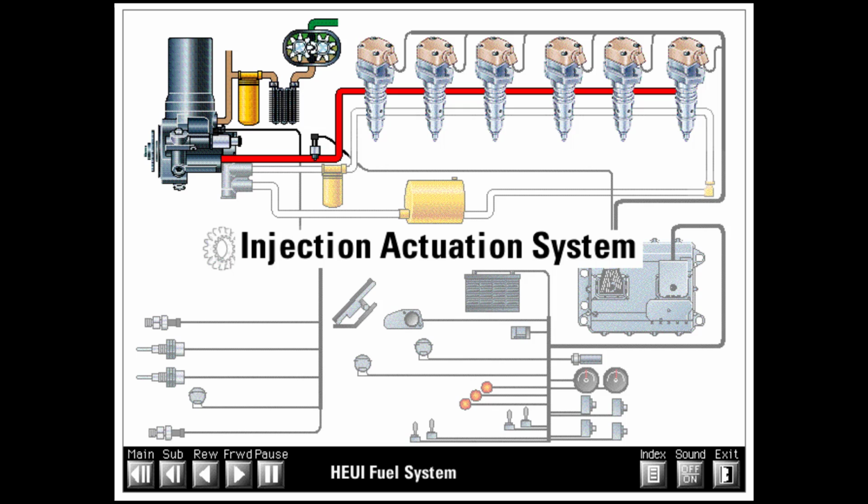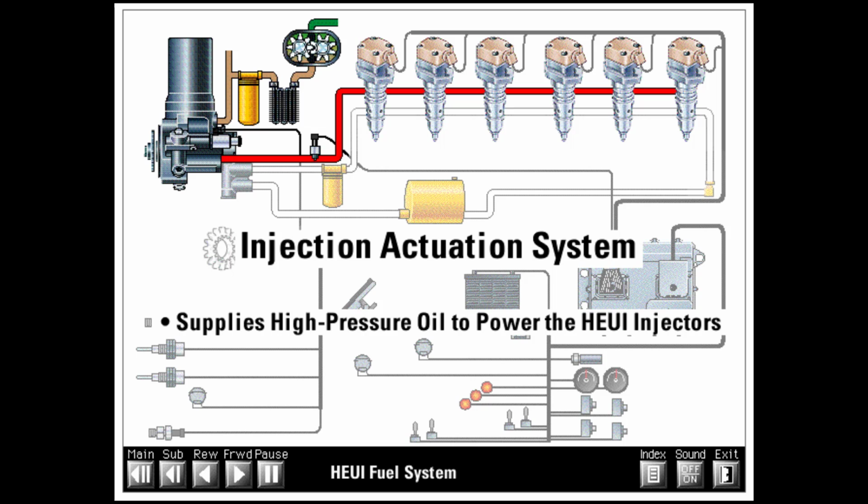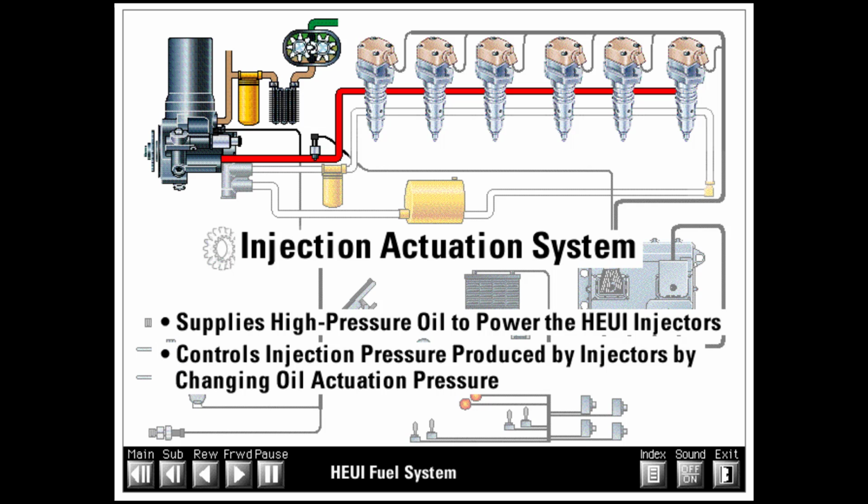The injection actuation system takes lube oil from the main oil gallery and pressurizes it to power the HEUI injectors. This system takes the place of the gear train, camshaft, and rocker arms used to power mechanically actuated unit injectors. The injection actuation system has two main functions. It supplies high-pressure oil to power the HEUI injectors, and it controls the injection pressure produced by the injectors by changing oil actuation pressure. The injection actuation system has 5 basic components.